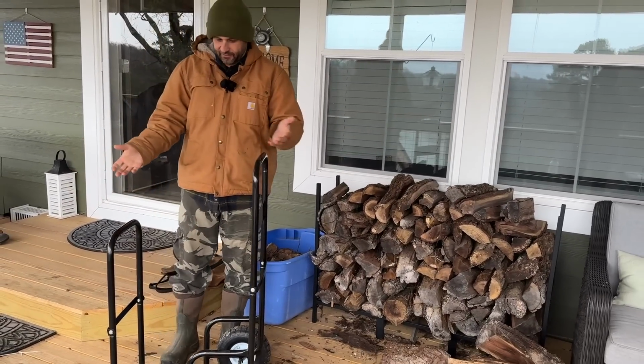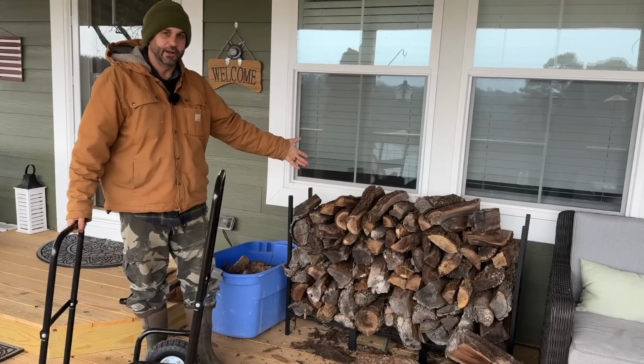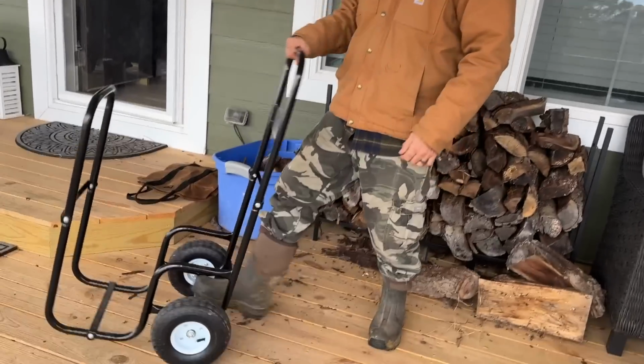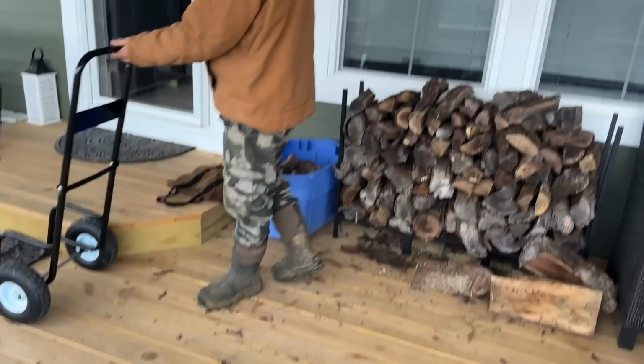I was going to stack some and bring some up to show you guys, but it is so nasty out right now, I don't even want to go bring more up, especially since I already have plenty up here for a few days. But this thing just saves a ton of work. You load it up with your firewood, you tip it, and you can just roll it wherever you need to take it, and it's really, really handy.